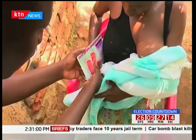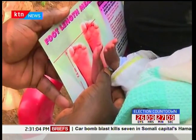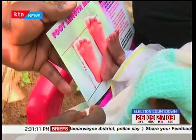The card, which measures 7.6 centimeters, was invented by Dr. Elizabeth Nabiwemba of the Makerere University School of Health Sciences as a way to detect the number of babies born prematurely. Most babies whose foot is below 7.5 centimeters, 7.6 centimeters, most of them are low birth weight. Because when you take their weight, they are either 2.4, 2.2, 2.1, or 2 kilograms.